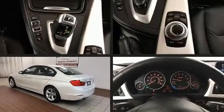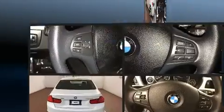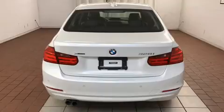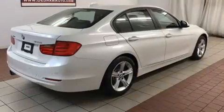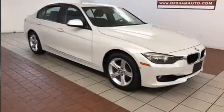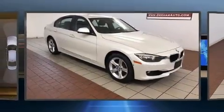Experience driving perfection in the 2013 BMW 328i xDrive. Smooth gear shifts are achieved thanks to the 2-liter 4-cylinder engine. And for added security, dynamic stability control supplements the drivetrain. All-wheel drive provides for safe passage, regardless of road or weather conditions.